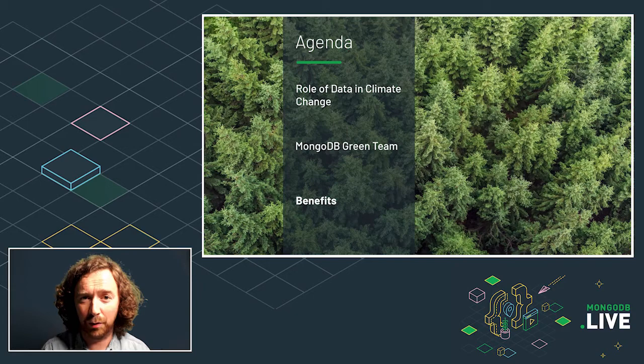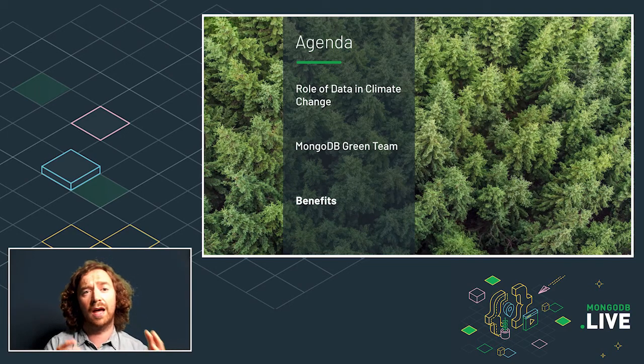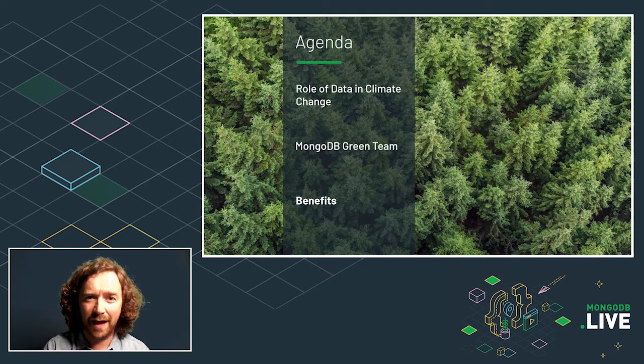Again, I just want to reflect on where we are in this. We've spoken about the role that the data and tech industry has to play in the climate crisis. We've also talked about how MongoDB has established our Green Team and the 2 work streams that we're focusing on there around education and then our own carbon footprint. And what I want to do next is talk about the benefits of doing all of this.